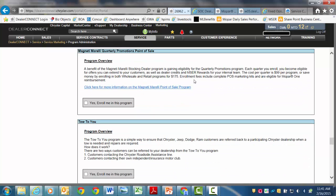Magneti Marelli, we'll be talking about more separately, but it's our all makes line. So you definitely want to be involved. I think we've all worked on cars that are not Chrysler, Jeep, Dodge, or Ram. So instead of going down to the local NAPA or whoever you're calling, get that part from yourself, put it on the car, and keep the money in-house. Also, it will help if you have a sister store, even if you're doing some wholesale work or wholesale sales. This is more for mechanical stuff than collision.